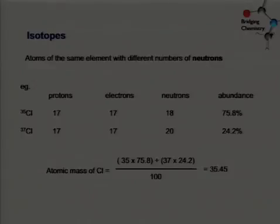But then if we use our little formula, if you like, to work out if you've got a total mass of 35 and you've got 17 protons, that must mean that there's 18 neutrons in this particular type of chlorine, 17 protons and 18 neutrons to add up to 35. Whereas for this one, the 37 chlorine, if you've got 17 protons, you must have 20 neutrons to add up to a total mass of 37. Yeah? And so these are two different types of chlorine.